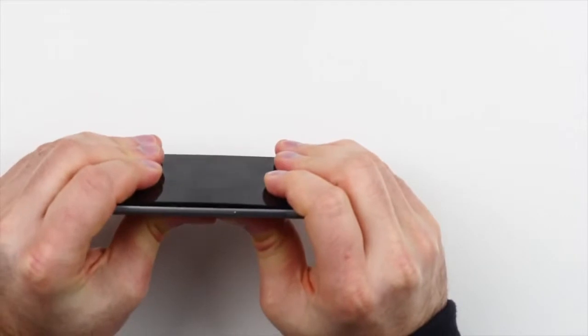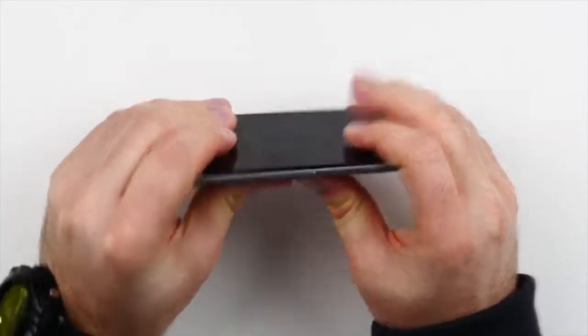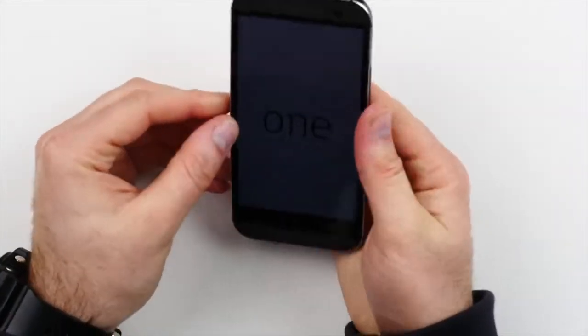So you will hear a little bit of glue come loose near the screen. You can hear that, but it's nothing. It's just the glass lifting a little bit, and then it goes right back into place. Okay, same amount of force. Not an issue on the HTC One M8.